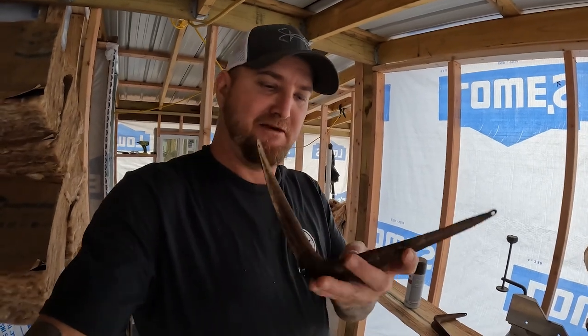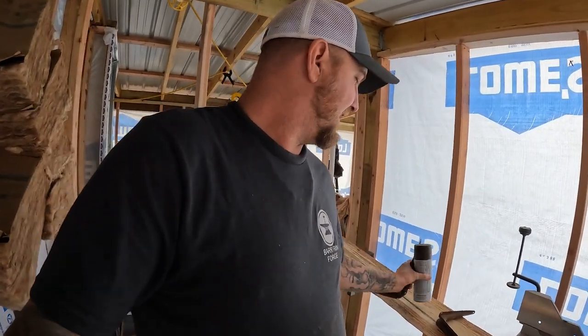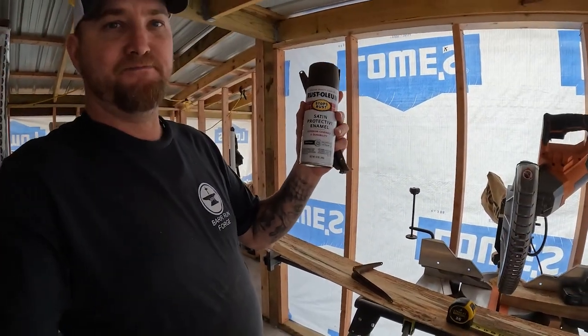And they're in pretty bad shape, but I'm going to take a little hammer, beat them back into shape. I got some Rust-Oleum here. I'm going to paint them up real quick and I'm going to make a shelf real quick. Let's see how this works.